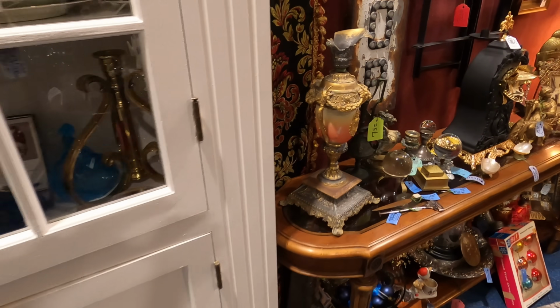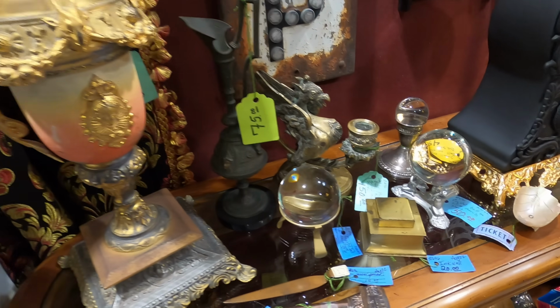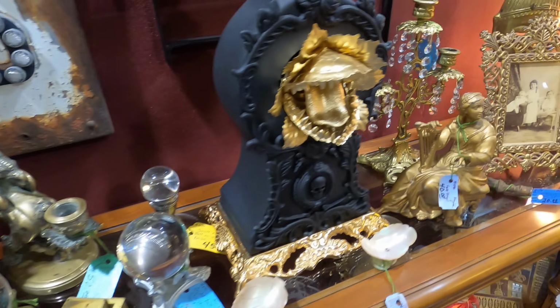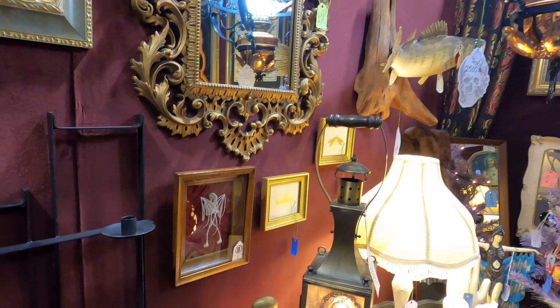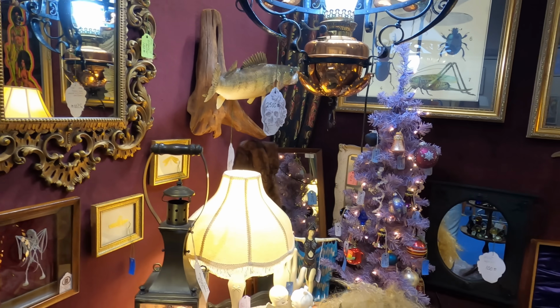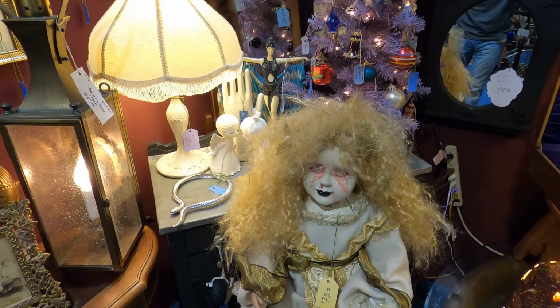I'm not sure how this store compares to vintage stores or antique malls in your area, but it's worth mentioning how well organized so many of these booths actually are, and how many of these vendors have chosen a very specific theme.